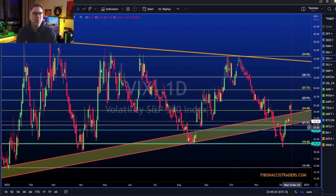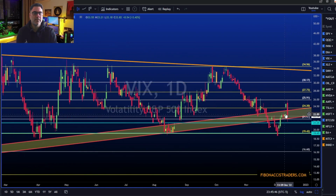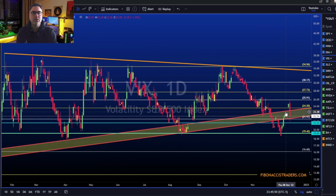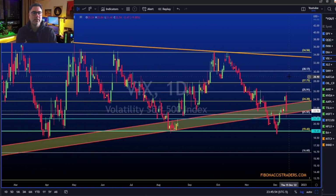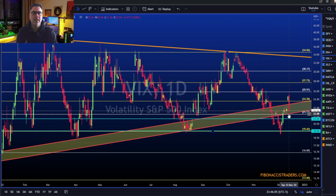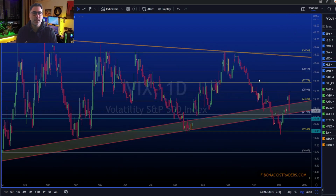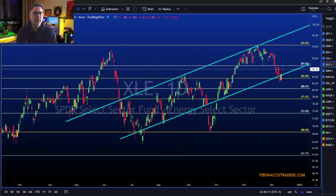VIX, what about VIX? As we said yesterday, we had this gap here, and we said 100% of all gaps on VIX are getting filled throughout time, and here we go, closed. And now let's see where VIX will head next, all according to tomorrow's Fed rate decision.